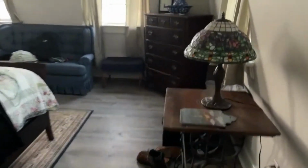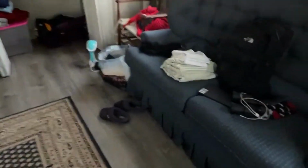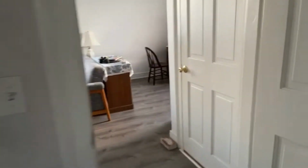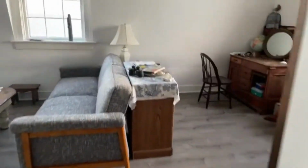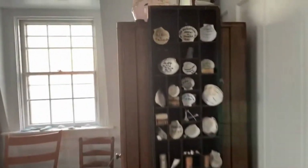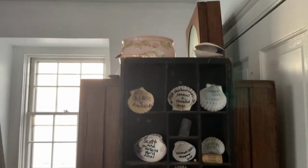Okay, this is our bedroom, which is messy because our stuff is on the bed. We just sort of threw everything in here because we're heading out. Okay, keep moving. You want to show that? Cool. Oh, look at that one right there.